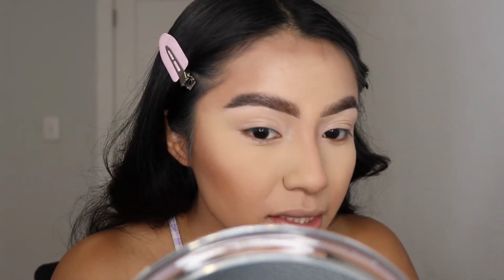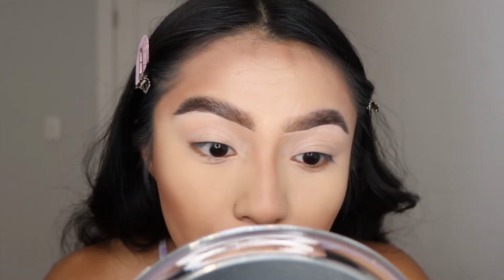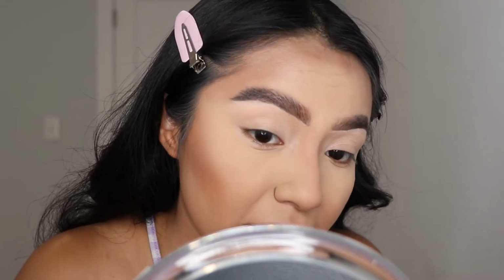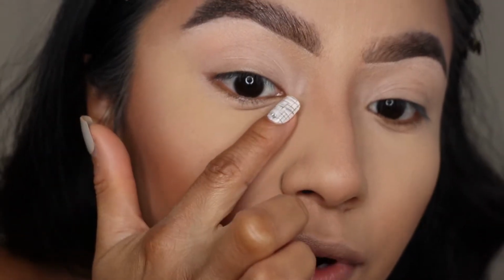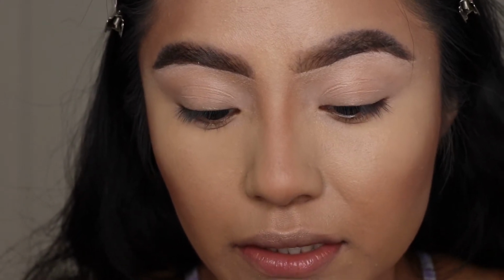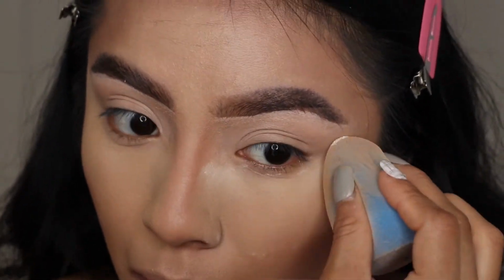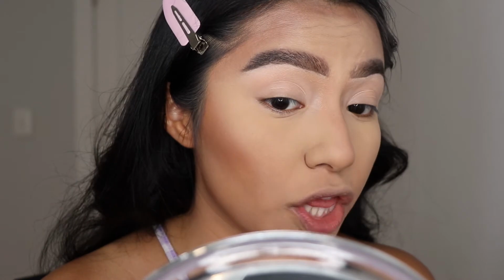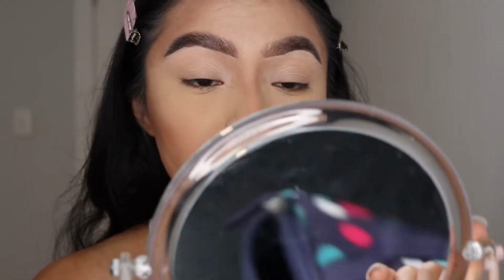Okay guys, so when I set this eye, it already took out the shine of the concealer. This one really set that concealer. I could definitely see the difference. So this side you already see that it's very matte, whereas this side it's not. Let me go ahead and show you guys this side. My first impression on this translucent powder is that it looks very airbrushed. It looks very smooth, so I really like that.